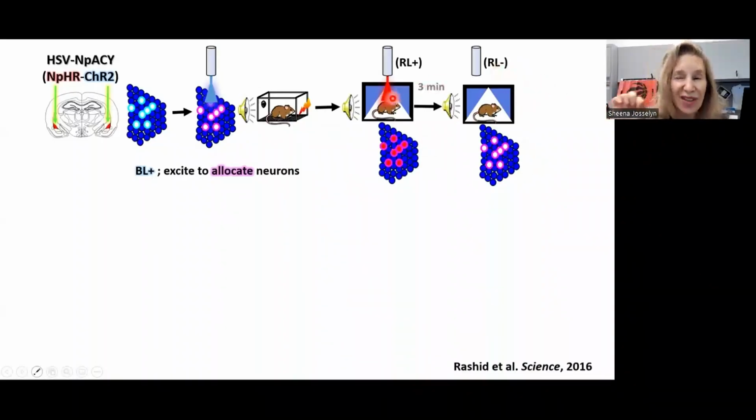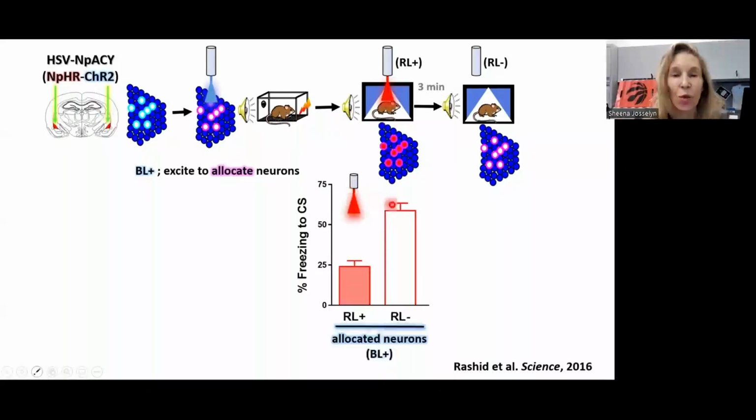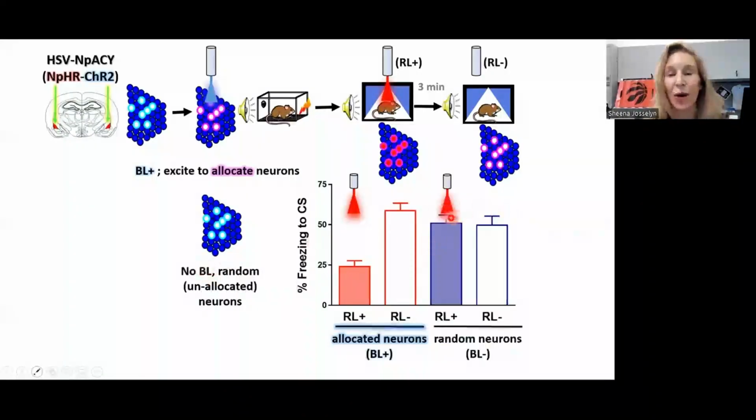And then when we specifically silence just these infected cells, what does this show us? Well, under normal conditions without the red light, these mice show a very high percentage of time freezing to the tone. It shows good memory: high freezing, good memory. Then when we silence just the small population of neurons we've allocated to the engram supporting this memory, we see a memory deficit. And we do not see this when we do not allocate these neurons prior to training. So if we just silence a small population of neurons, nothing happens to the memory.